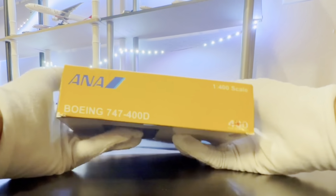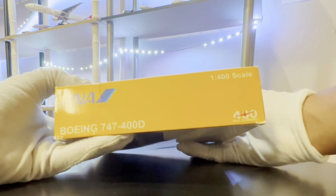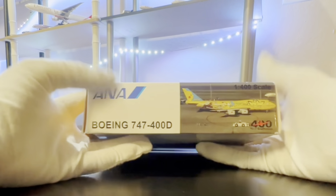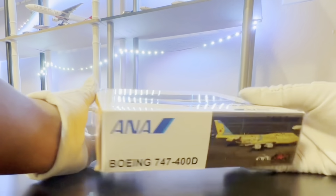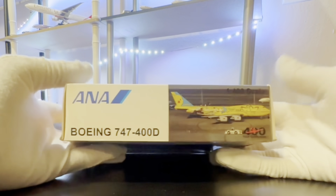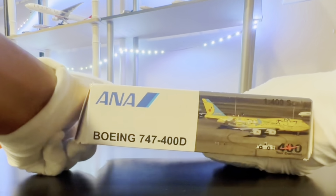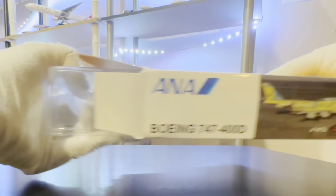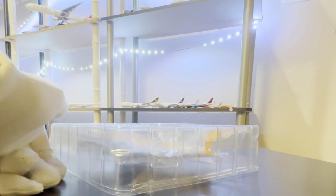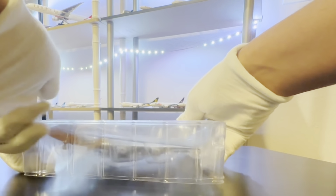So we can look at the side here. It's basically the same where it's ANA, Boeing 747-400D. Same with here at the bottom, but you got the picture as well. This side doesn't have a picture. And the top side of the box, this one does have a picture, so it's similar or almost the same, probably the same as the bottom of the box. With that being said, I'm going to go ahead and unbox the model here. This plane is a lot bigger than the previous one, so the party must be bigger as well.